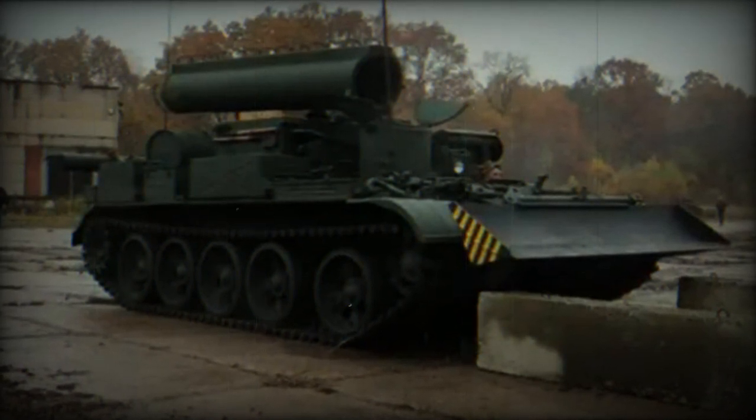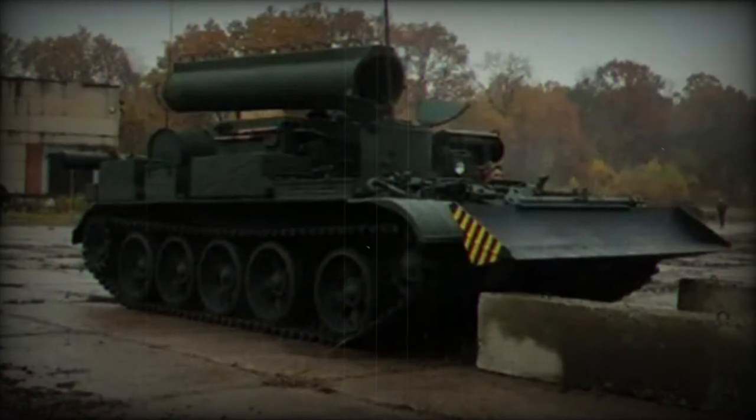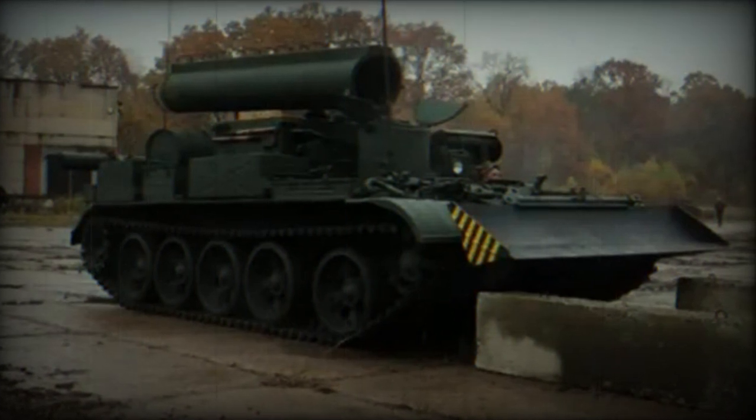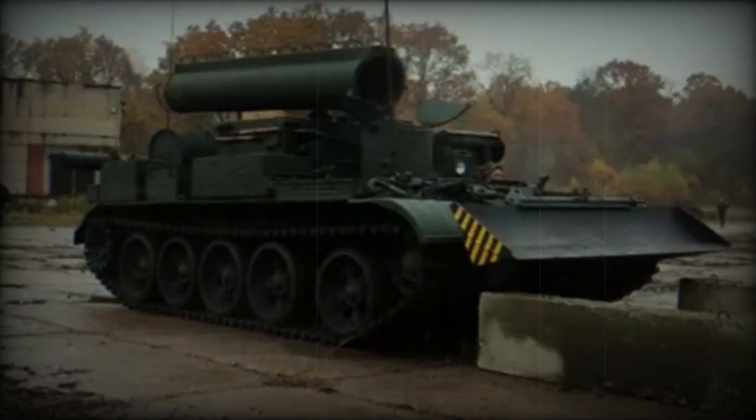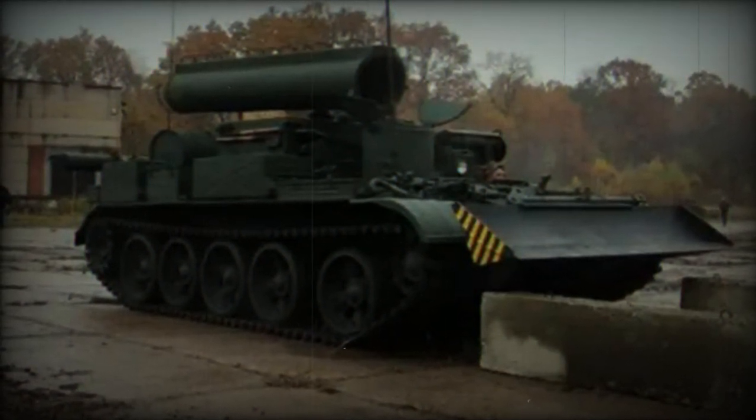Along with a T-80BV main battle tank, these include a very rare VT-72 ARV, armored recovery vehicle, based on the T-72 chassis, one very rare GTMU light armored multipurpose transport vehicle and one BTS-4A ARV based on the T-44M. Let's provide an overview of each of these vehicles.